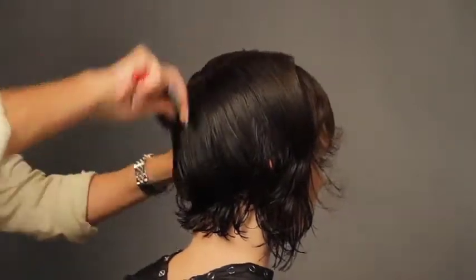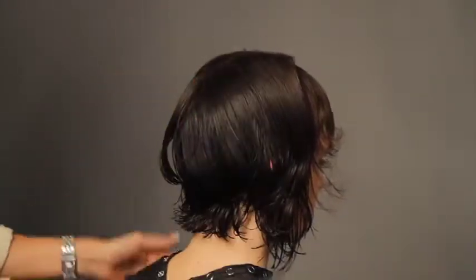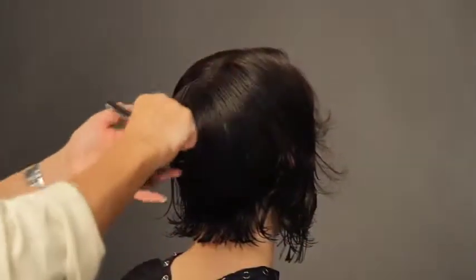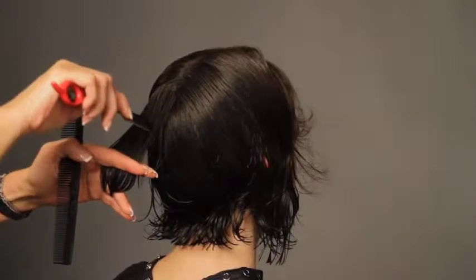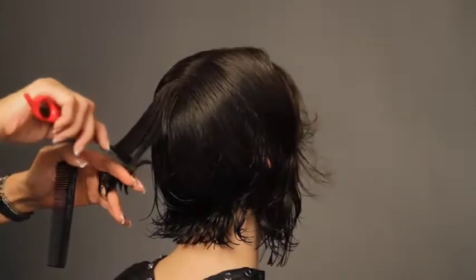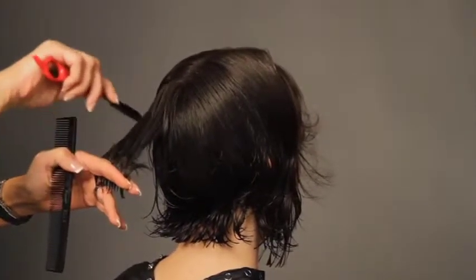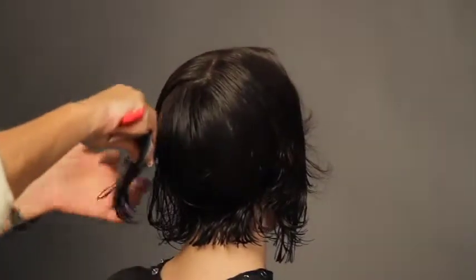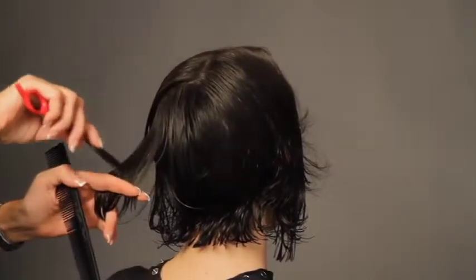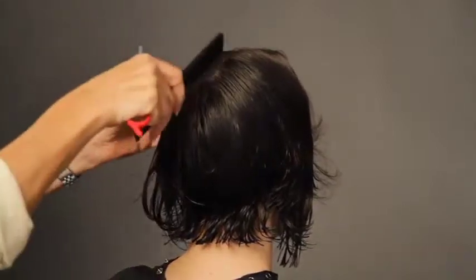Okay, I'm starting in the back of the head. I want to use my razor. It's interesting how fine her hair is around the front. As you see, it's even frizzing a little bit, but it's so dense and thick in the crown area and below the crown. And so what I'm doing is I'm taking my razor, I'm literally removing every other hair.